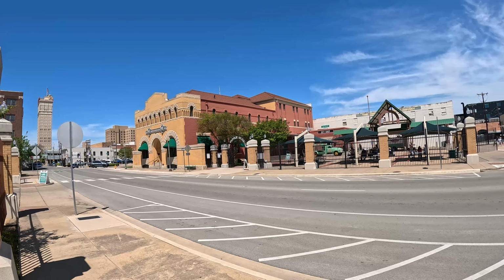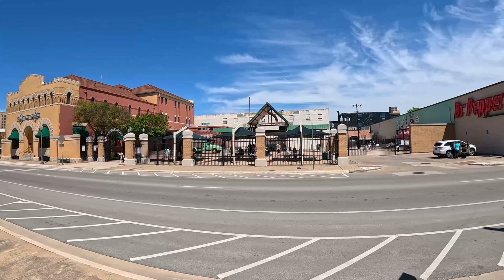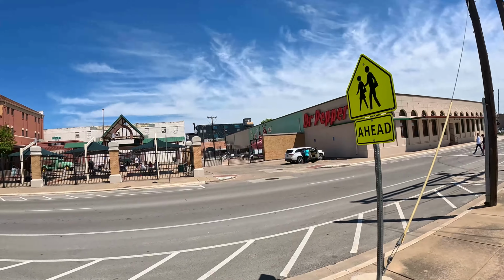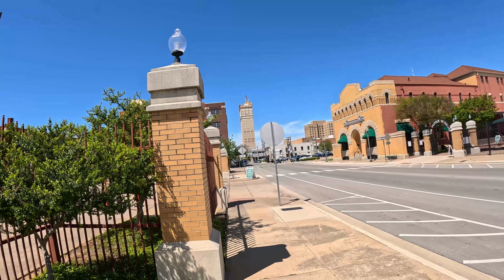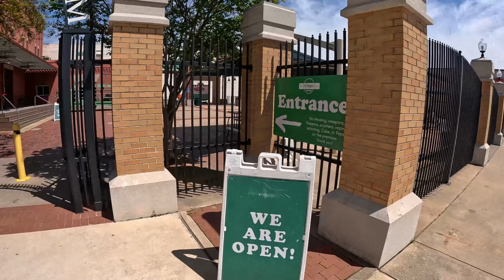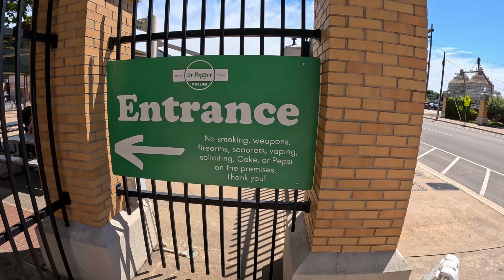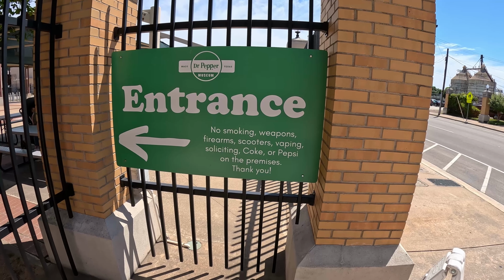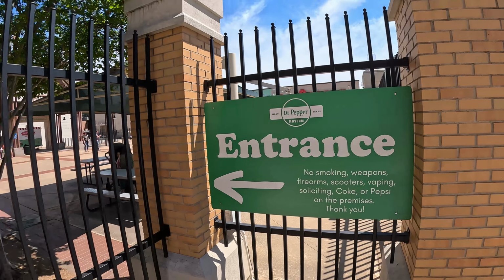We're at the Dr. Pepper Museum in Waco, Texas. We are open. No smoking, weapons, firearms, scooters, vaping, soliciting, Coke or Pepsi on the premise. Thank you. Guess they don't want Coke or Pepsi.